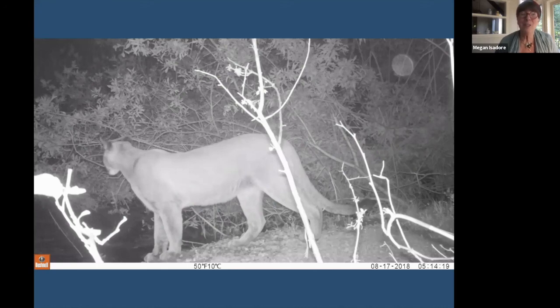A friend of mine was taking photos of a mountain lion across the stream from her. Three river otters came floating down, had no idea the mountain lion was there. It pounced, they swam, and they all made it away, which was really interesting to me. I wish I'd seen that.